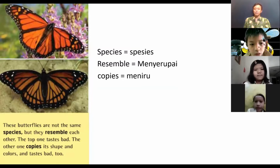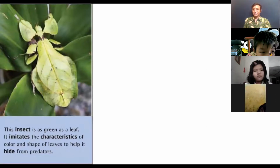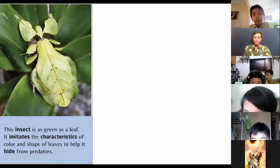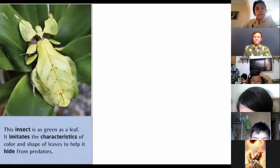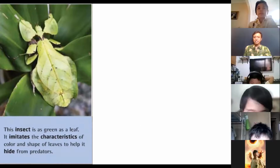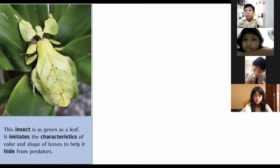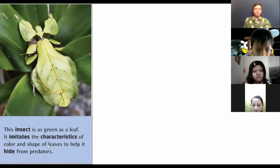Okay, now we will move to the next text. We have another animal here. So who wants to read the text here? Okay, Lizzie lagi yuk. Okay, Lizzie, please read the text here. This insect is as green as a leaf. It imitates the characteristics of color and shape of leaves to help it hide from predators.